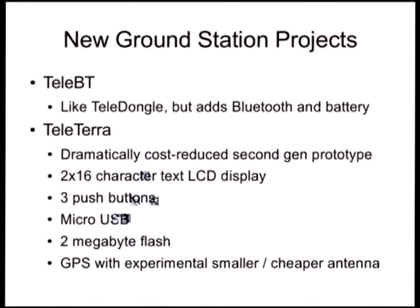We've done a version now called TeleBT, which is the same thing, but we added a pre-manufactured Bluetooth module that I found a source for in China that's reasonably cost-effective. And because I want to be able to use this wirelessly, it has to have a battery and the battery charger and all that stuff on it. So we call this TeleBT, it's basically a teledongle with Bluetooth, and it would be used as a Bluetooth to our kind of UHF radio interface.